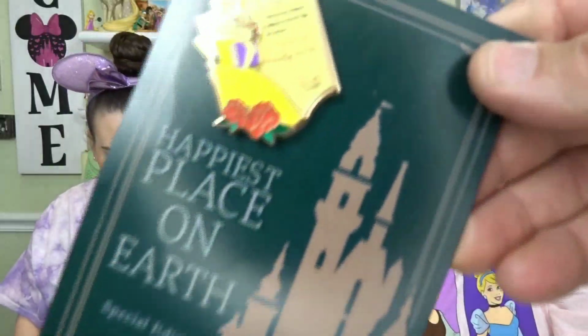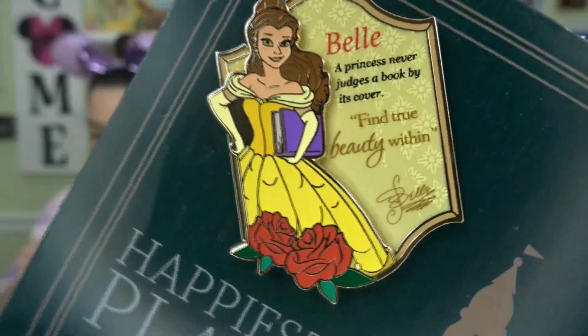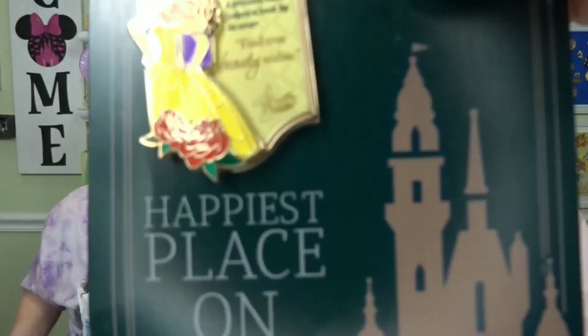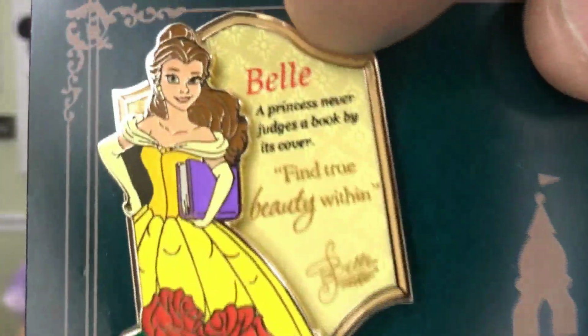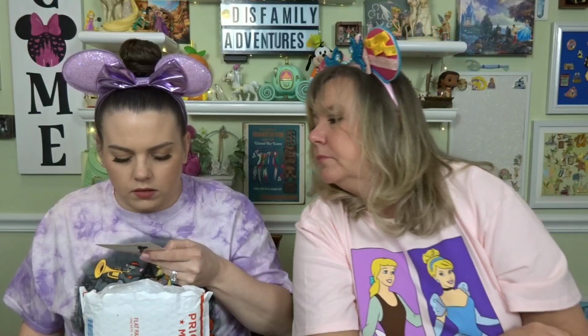Then I bought some of the new Hong Kong pins from her. Let me take it out. We have Happiest Place on Earth Special Edition Belle. This says, a princess never judges a book by its cover. Find true beauty within. And then it has Belle's signature. Oh, you see that? The detail on the back of the pin. Can't really make it out, like little flowers. Oh yeah, that's cool. I didn't notice that.